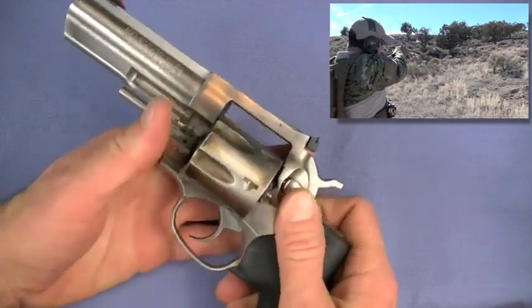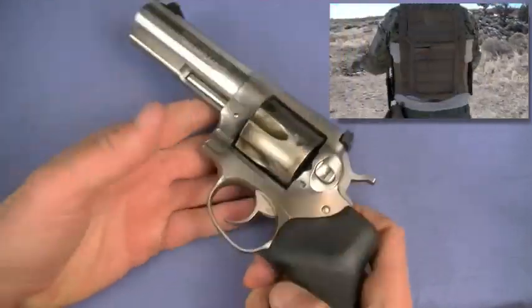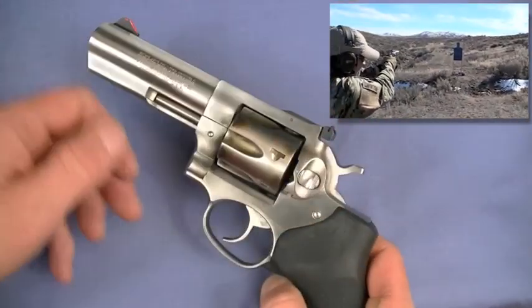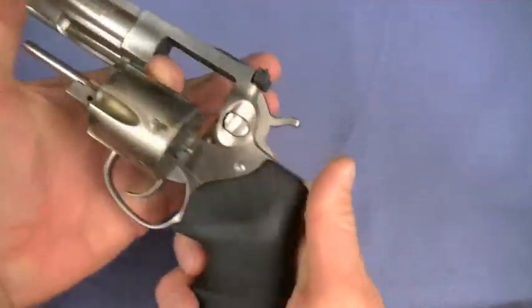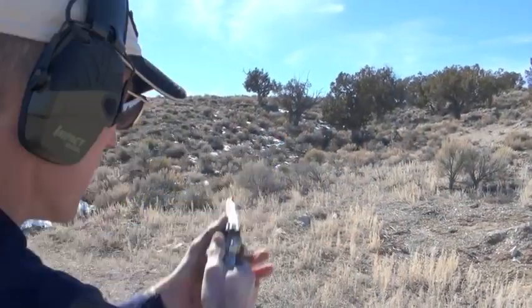It probably was not engaged all the way. I thought it was. Maybe it was in between lugs. I don't know. Usually when I did that, actually every time I did that, the gun would then fire. Tap, rack, bang: smack that cylinder as hard as you can, continue to fire. If that doesn't work, open the cylinder up again, close it again, and see what it does.